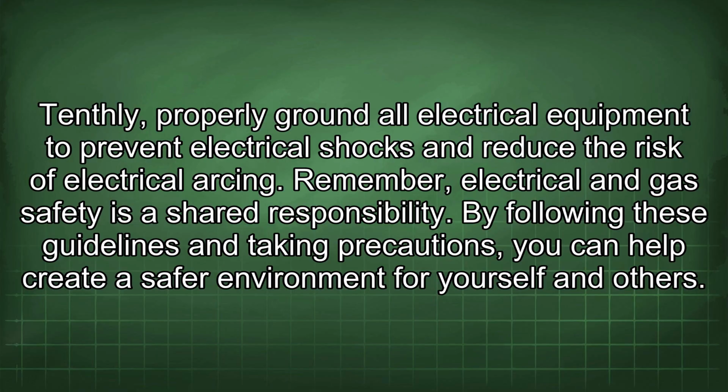Remember, electrical and gas safety is a shared responsibility. By following these guidelines and taking precautions, you can help create a safer environment for yourself and others.